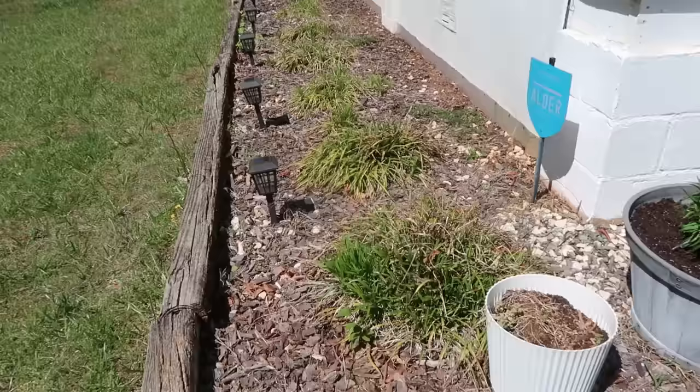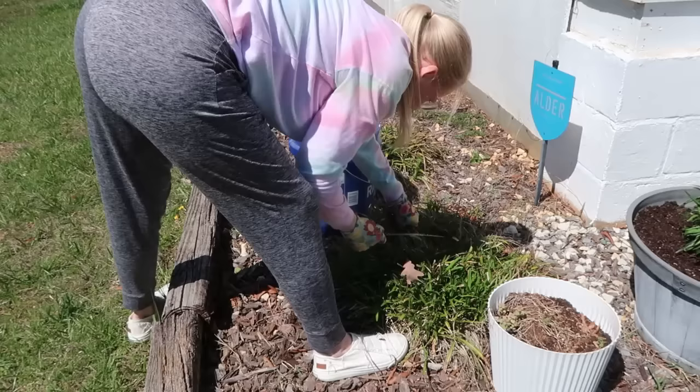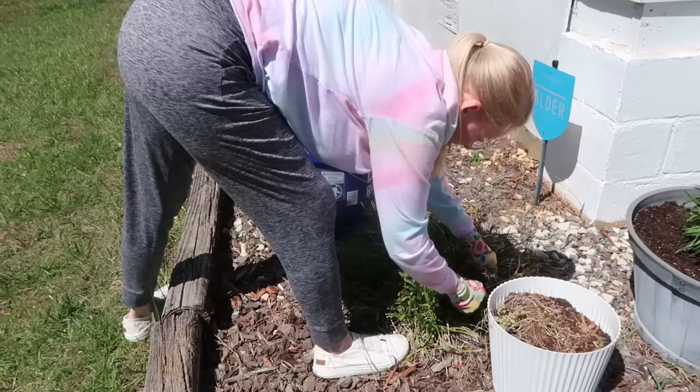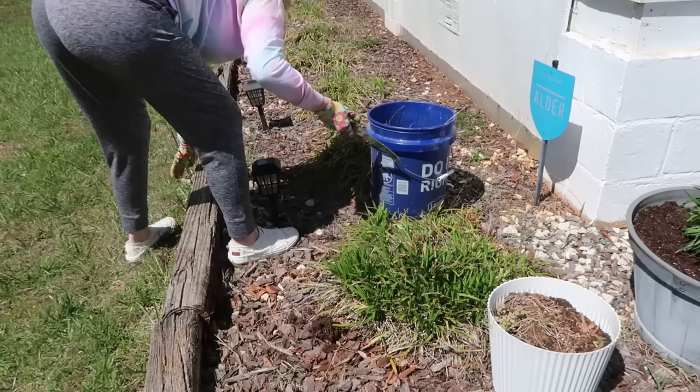So then I just went through, and there's not many weeds yet because it's still so early in the season, but I pulled a few weeds and just cut this monkey grass back too. And I say this every year, but for some reason on this end, the monkey grass grows bigger and then it just gets smaller and smaller as we get to the other end. It just isn't really great for growing things.